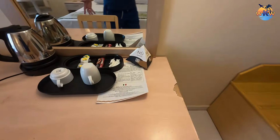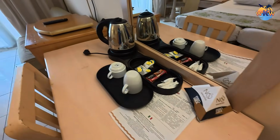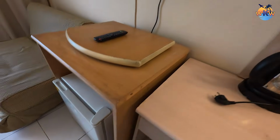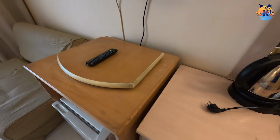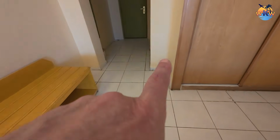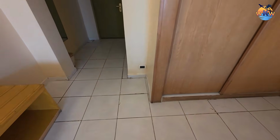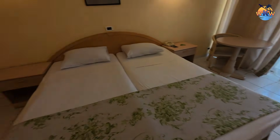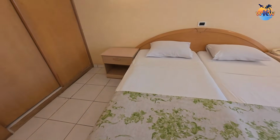I don't even know where you plug the kettle into. There's got to be a power point because the television's plugged in and the fridge is. I gather it's probably behind there. Oh no, hang on, there's another power point over there as well. You can tell it's dated because it needs an upgrade because of the power points. It's ridiculous. There's hardly anywhere to plug anything in.